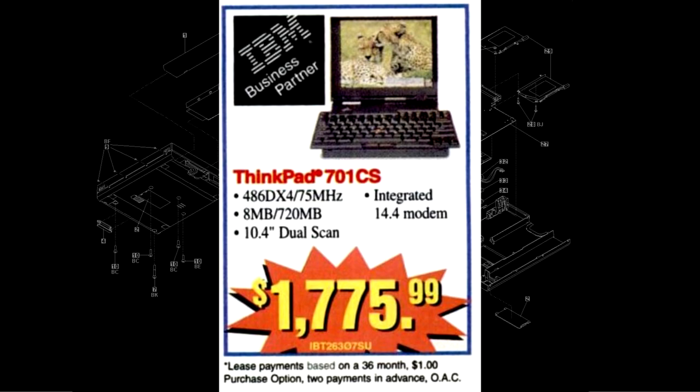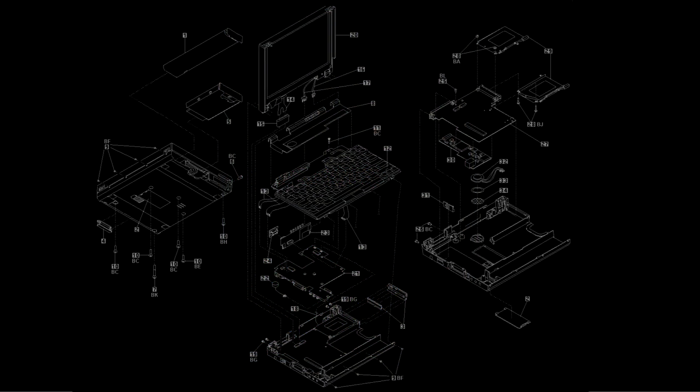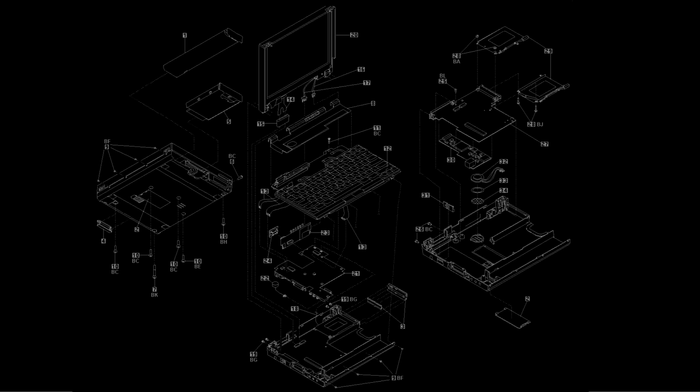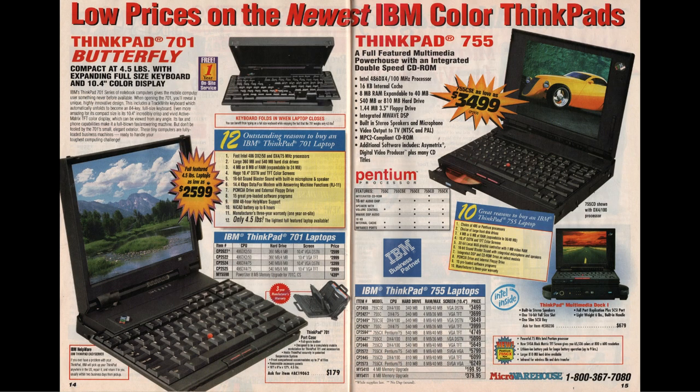At this point, the prices of the 701C and 701CS dropped continuously over the months to come as IBM tried to liquidate its inventory before the machine became any more obsolete than it had already been in the eyes of potential customers. While Raleigh had delivered the 701C late, the Yamato Labs, where Arimasa Naito was stationed, were solving several problems and releasing models like the 750C in 1993 and the 755 in 1994. Bruce Claflin, who is the general manager of IBM's PC division, flew to Japan to ask Naito to take over the future of the Butterfly keyboard computer.